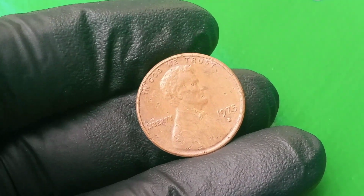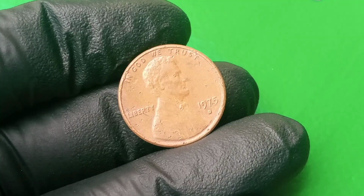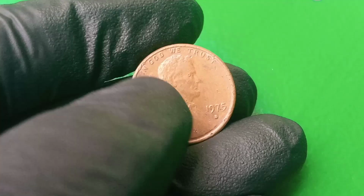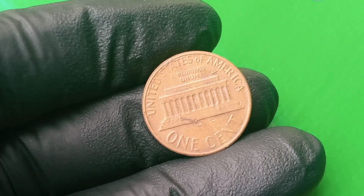A price tag that leaves many collectors, historians, and casual coin enthusiasts both astonished and deeply curious, because how can a simple copper coin that originally had a face value of just 1 cent end up being worth more than a luxury mansion, a fleet of high-end sports cars, or even a small island?